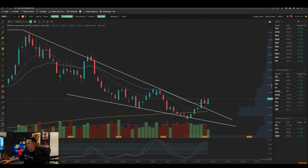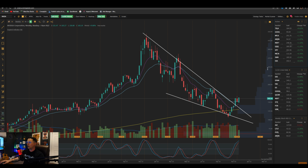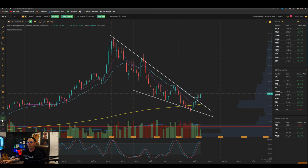So let's get started. Looking at NVIDIA, weekly time frame, major time frame. You can see we have one of my favorite setups, a massive descending wedge with a bullish divergence. And one of my favorite aspects of this descending wedge is playing this breakout. Now, looking at NVIDIA, the first thing I'm going to do is just start drawing out some major potential take profit zones before we talk about what your best entry would have been and if it's still worth entering.